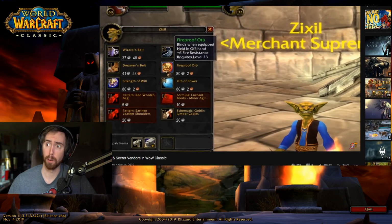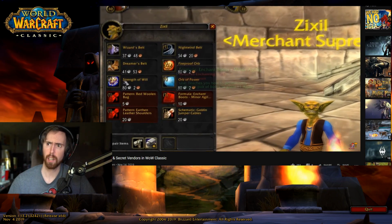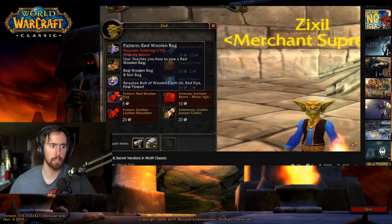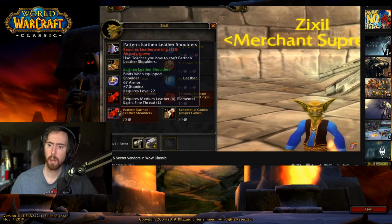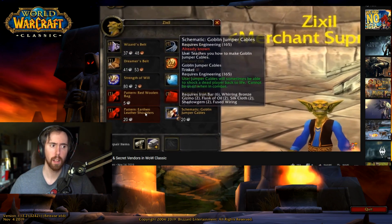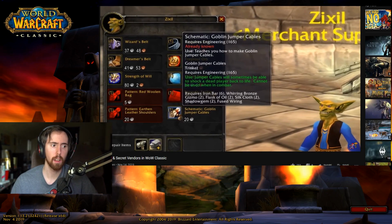A few belts. Wow. For any casters out there, some offhand orbs. Damn. An enchanting recipe. I'm gonna keep that in mind. Boots, actually. Go here and buy the pattern for the 8-slot red woolen bag, earth and leather shoulders pattern. Holy, leatherworkers, dude. And most importantly, the goblin jumper cable schematics for engineers.